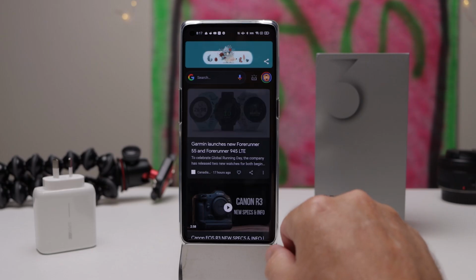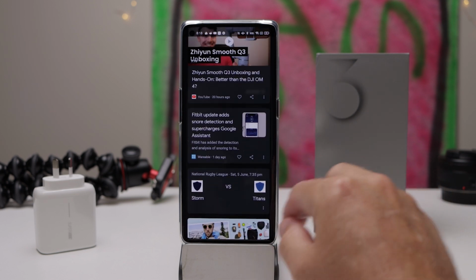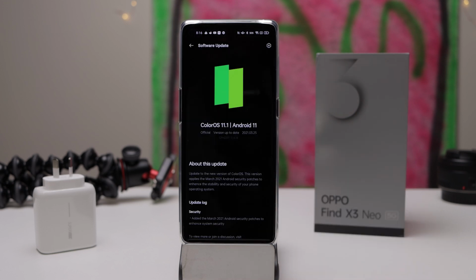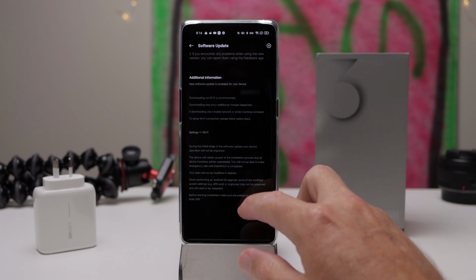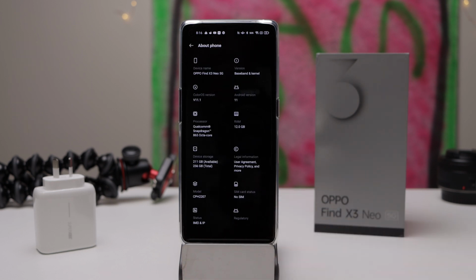There was an area where I thought this is a little bit buggy, and that was using the Google feed. The Google feed was slow to load and would stutter. But I'm not sure, I think that was more Google related because I didn't have that experience with other social media apps, just the Google feed.